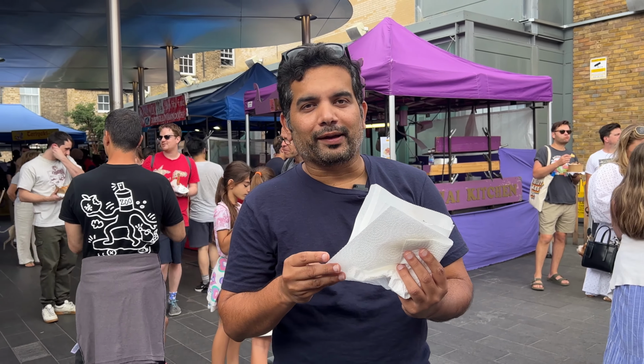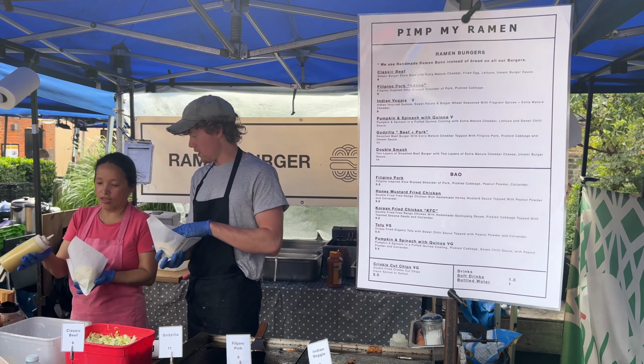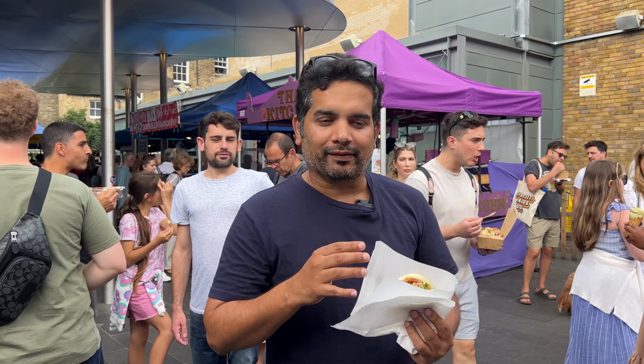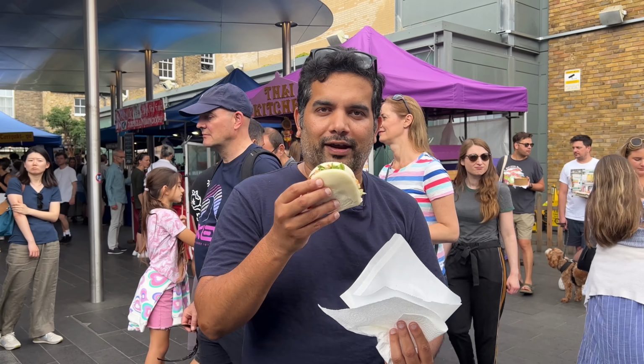So last week when we came to this market, we went to this place called Pimp My Ramen. We tried the ramen burger, which was just amazing. This is the first time we had that ramen burger. But today we are trying their other dish, which is baos. They sell only 2 things, baos and burgers. So last time we tried burger, now we are trying bao.